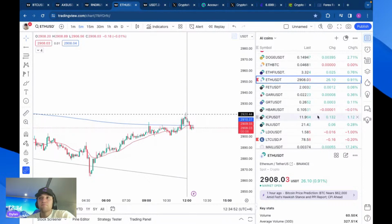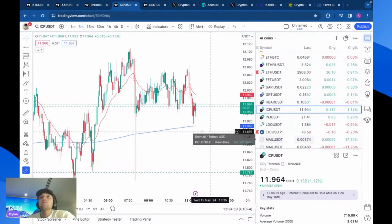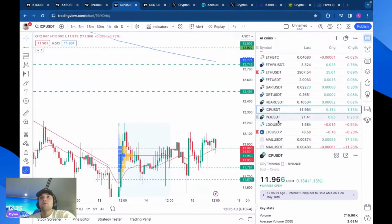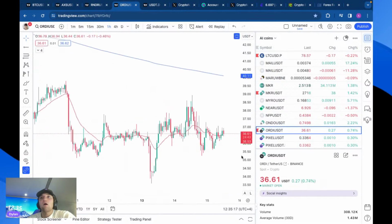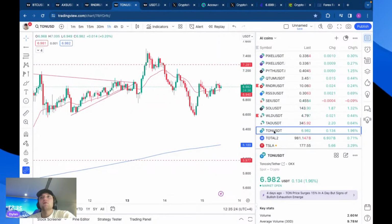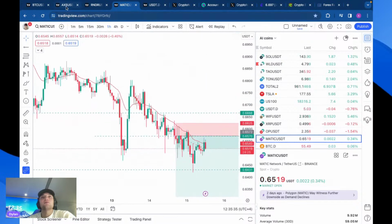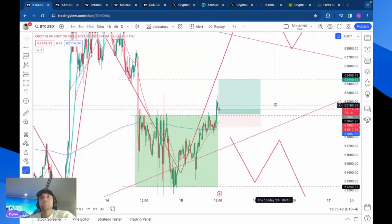Okay, let's see. RCP has also been strong relative to the current market, but I can't really trade that. It's a little bit too choppy for me. Just way too choppy. MKR as well been doing so well. Audi not really doing much. Ton relatively strong as well. Tau, OP getting destroyed. Matic as well. We'll see.